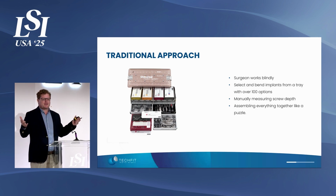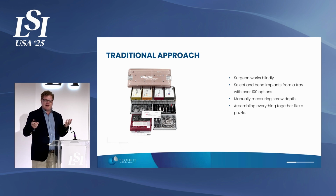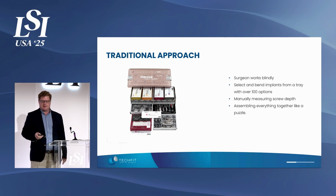There's basically a trauma tray from any of the top 5 implantable surgical device companies. They have hundreds of implants. The surgeons are basically putting the puzzle together intraoperatively and seeing how they can do best. They are measuring screw depth manually. They are selecting implants manually.